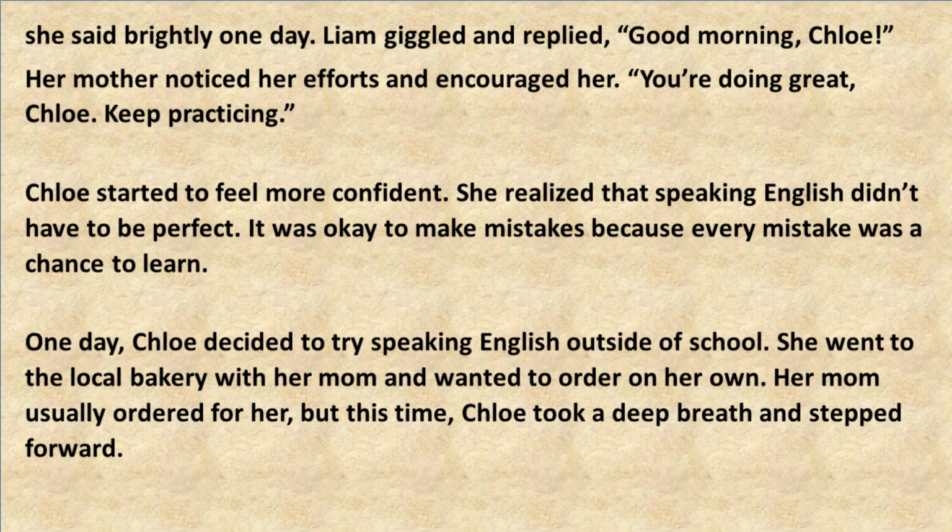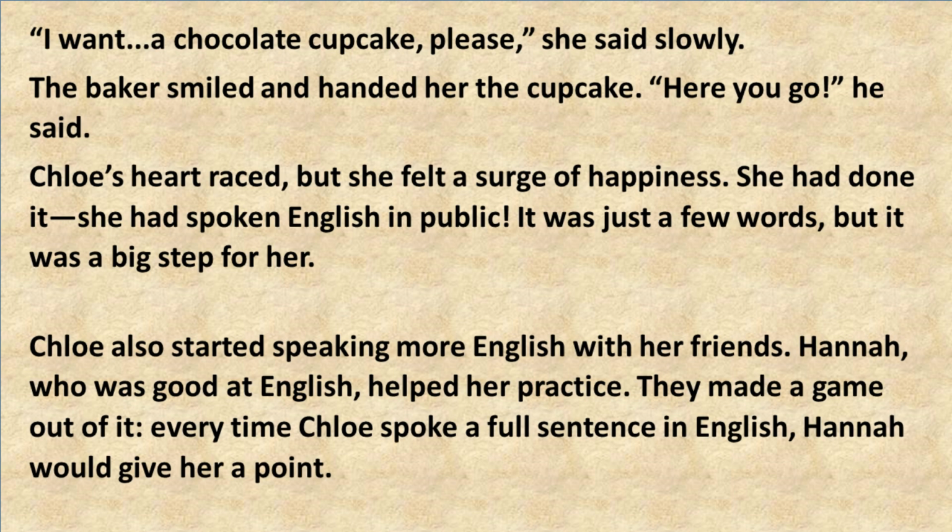One day, Chloe decided to try speaking English outside of school. She went to the local bakery with her mom and wanted to order on her own. Her mom usually ordered for her, but this time, Chloe took a deep breath and stepped forward. "I want a chocolate cupcake, please," she said slowly.